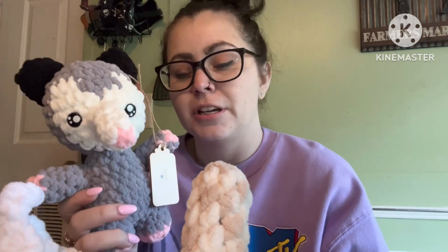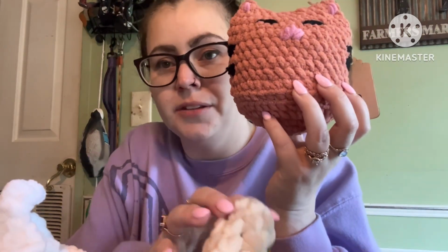This was my very first attempt at Malameko's critter pack. I was watching it during Roadhouse, and for some reason his nose went extremely long, and I just started sewing it on, and now we have a long-nosed possum. So he still looks cute. He's $24. This was supposed to be a chicken, but it went wrong, so I turned it into a cat face, a cat head. So yeah, I've got it for $8.